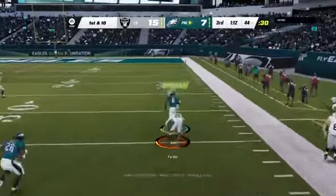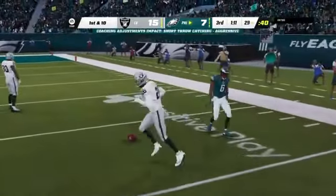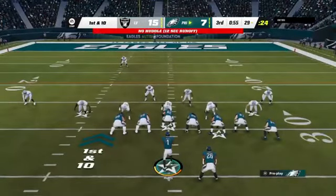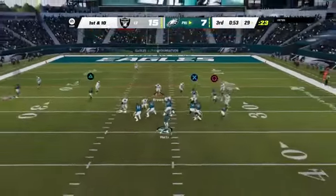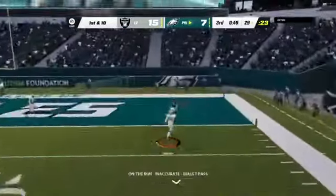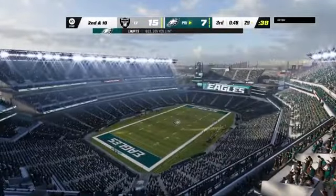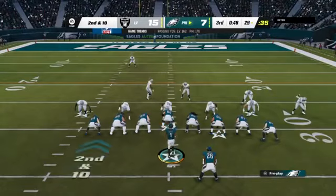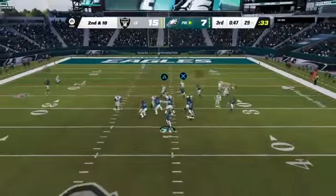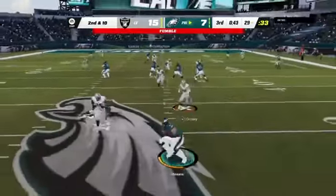Because the defenses right now, they seem to be a step ahead, don't they? Beating them to the point of attack, beating them to the punch. These offensive guys, they're tinkering like crazy. What's it going to take to get back on track? Yeah, both sides searching for adjustments. Now a throw to the end zone on first down, but it winds up incomplete. 2nd and 10 now. 3rd quarter action from Philadelphia, PA. Hurts sets up to throw it. Nowhere to go here. He lost the football.